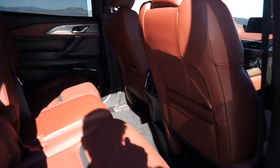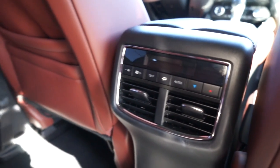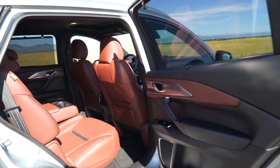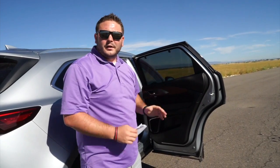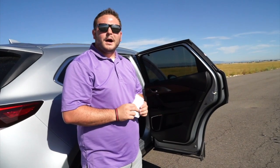We're going to show you the appointments a little bit better. It's hard to do that when we're in the vehicle. We're going to try to do that moving forward for everyone, just to show you kind of everything that's in the back seat. Overall, very roomy, very spacious. I think Mazda's done an incredible job with that. So with that being said, we're going to meet you on the front seat, show you a little bit of the interior on the front side, and then we'll take a drive in the 2016 Mazda CX-9.